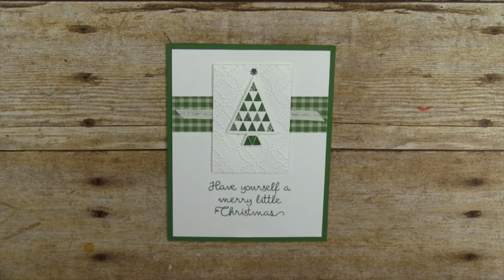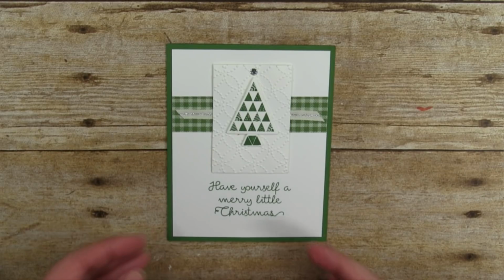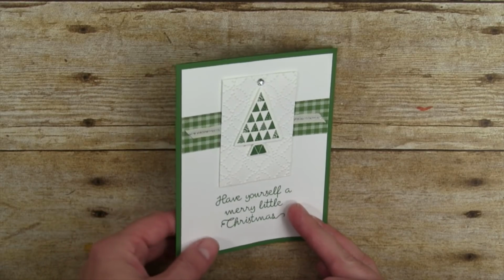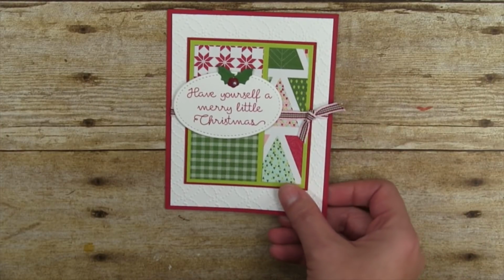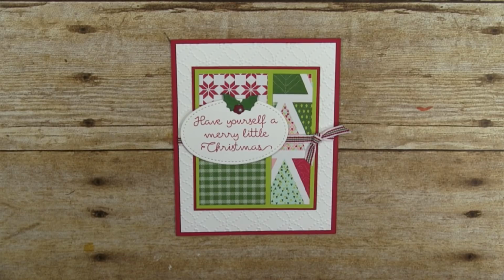Heather wants to know when we're going to find out what will no longer be available after the holiday catalog ends. December 1st. December 1st will be all the information. We will have it on our blogs, the carryover list from the holiday catalog, what's going away, and that's Friday. And then we'll be able to share some sneak peeks. We'll be live on Monday with some sneak peeks and more unboxing from the catalog.